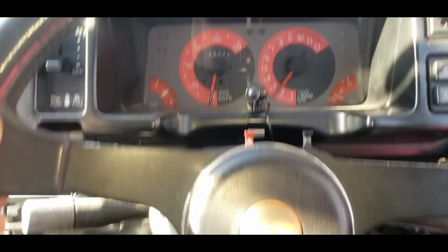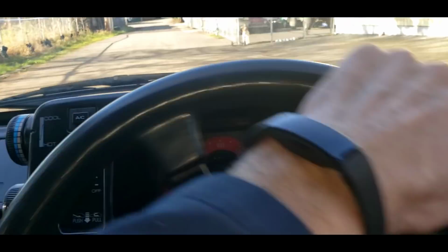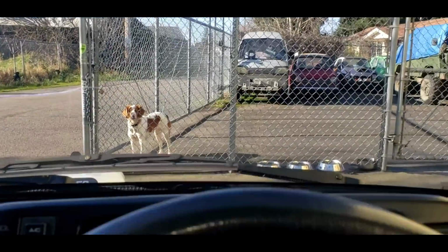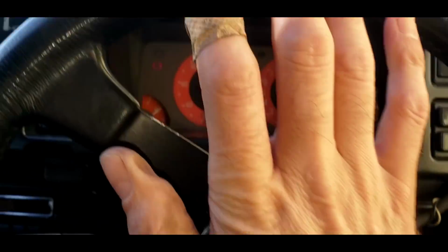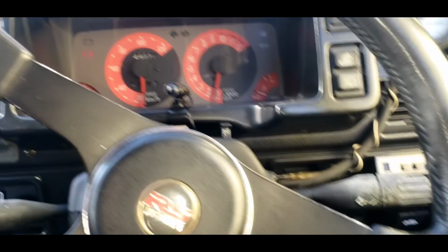So we're at 2,000 RPM. Get the turbo blow off. That's really neat. And there's my dog waiting for me. We'll let this thing cool down a little bit. Brake on. What a neat little car. What do you think, Stella? Honk. Let's get out and listen to this thing.